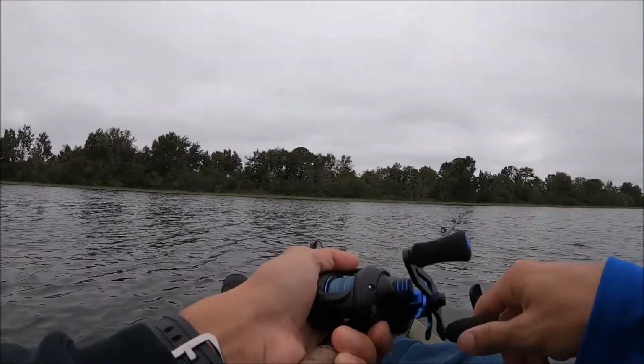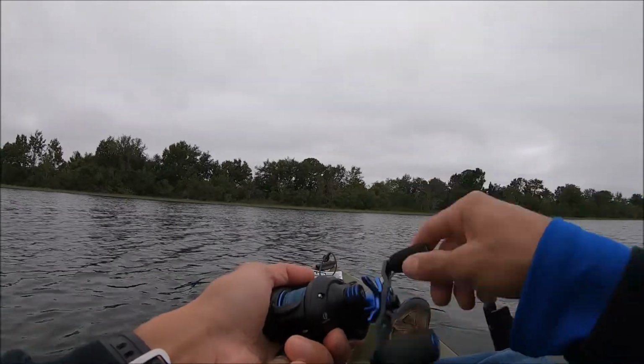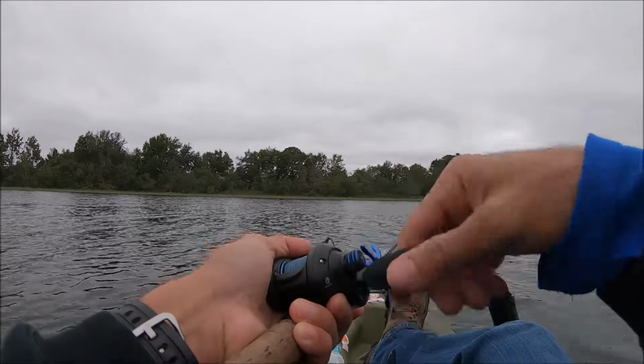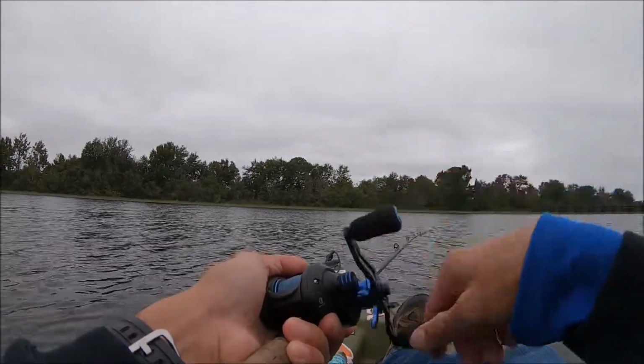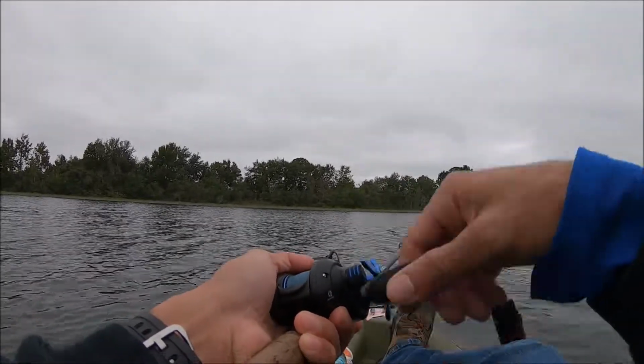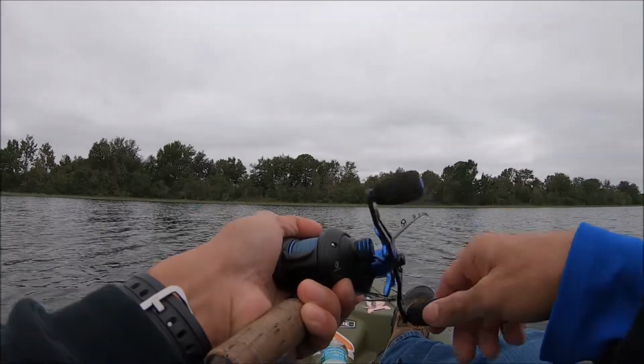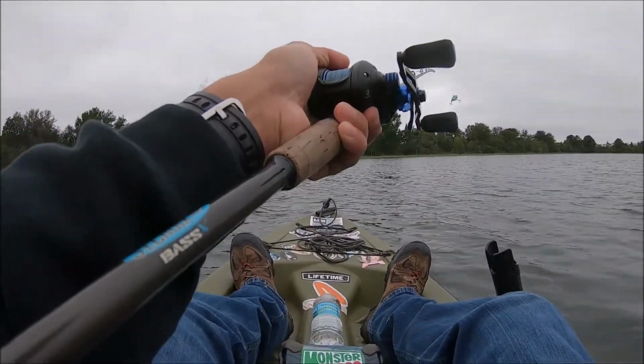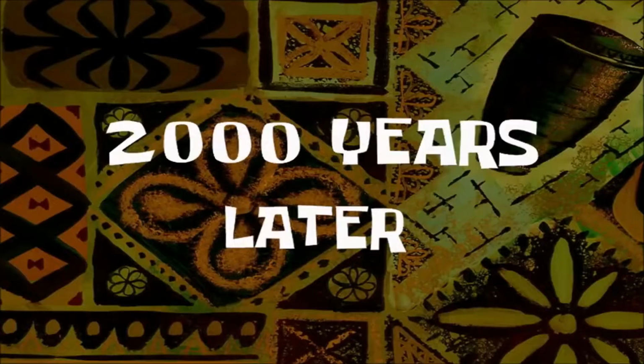It's really cold out today, but the water definitely feels a lot warmer than the air. Hopefully we can get on a good bite here. 2,000 years later.